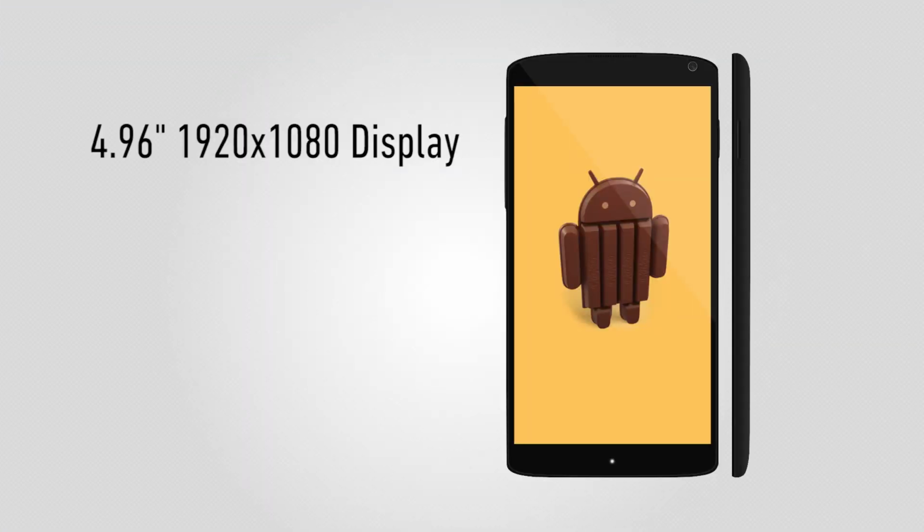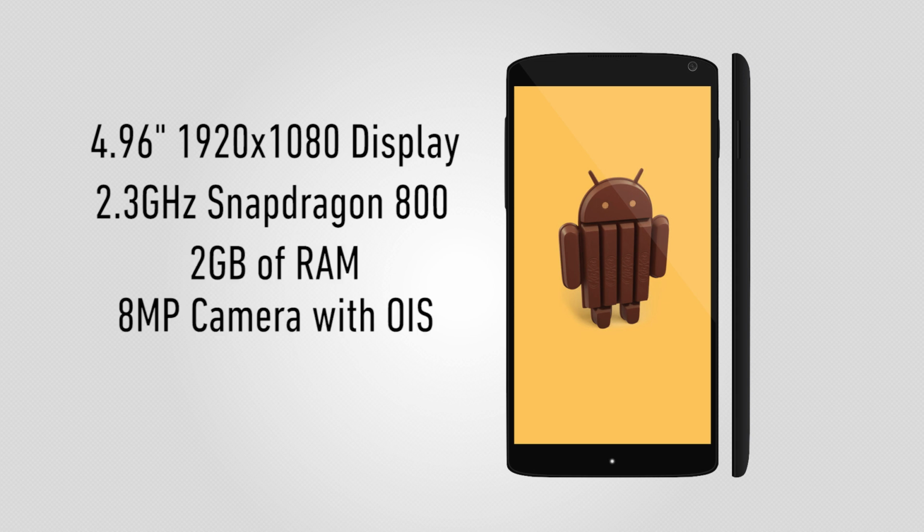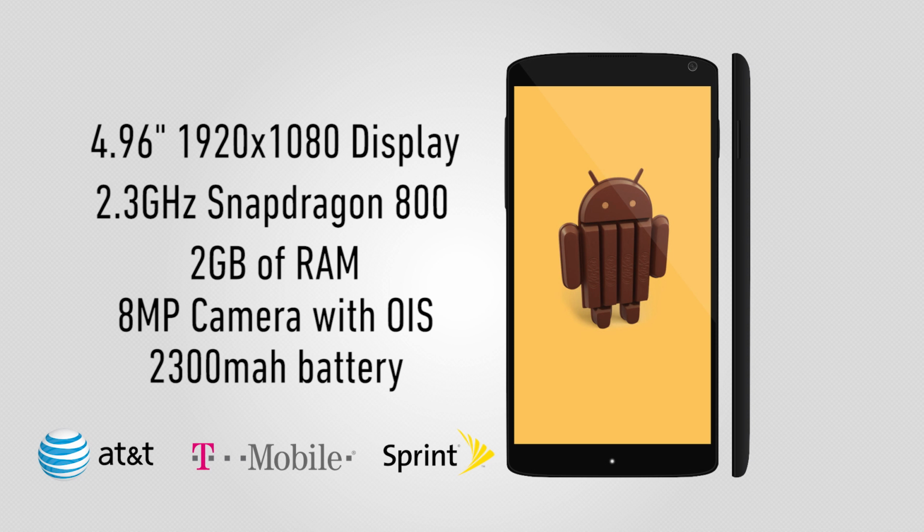So we've actually gotten the leaked specs of the new Nexus, and we can confirm just about everything here. It's going to have a 5-inch 1080p display. It's going to have that Qualcomm Snapdragon 800 quad-core processor clocked at 2.3 gigahertz. It'll have 2 gigabytes of RAM and an 8-megapixel back-facing camera with optical image stabilization. It'll also have a sealed 2,300 milliamp hour battery. If you were looking for a removable battery or removable storage, Nexus is not for you. And we're also looking at connectivity on LTE bands in the United States, and it'll all come in a package that's just 8.6 millimeters thick.